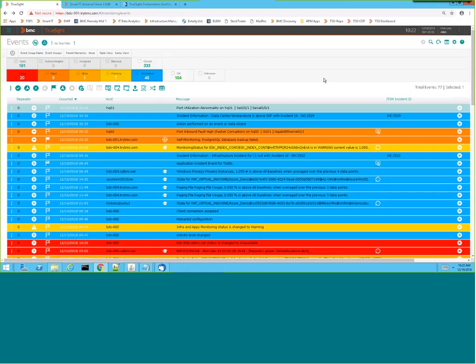Okay, so Rick Bosworth has a question. He's saying, is this TSO plus Remedy? So in the first flow, what you saw was naturally TrueSight Operations, TrueSight Orchestration, and Remedy ITSM, correct. In the second flow, which was just sending of the emails, it was just TrueSight Operations and TrueSight Orchestration.